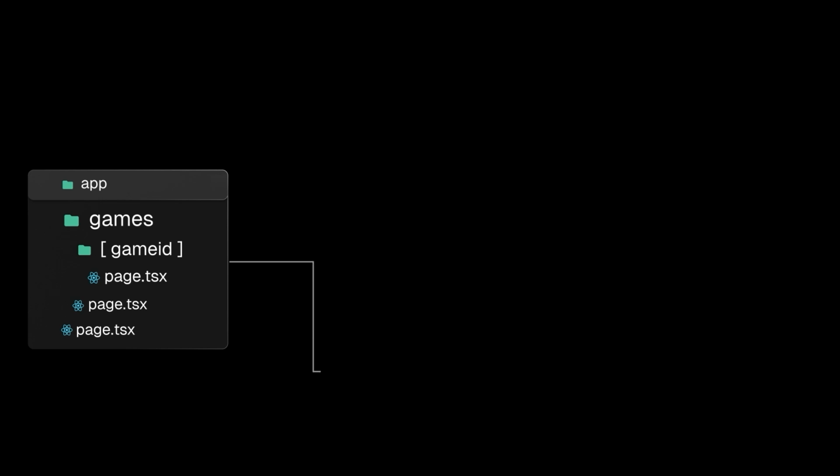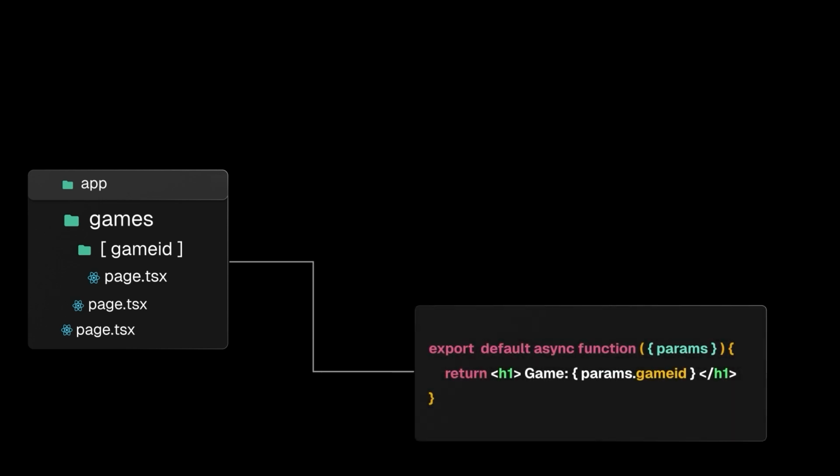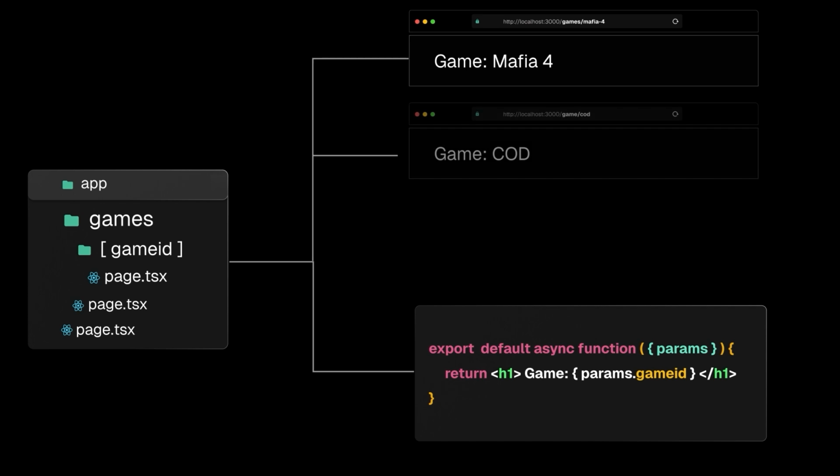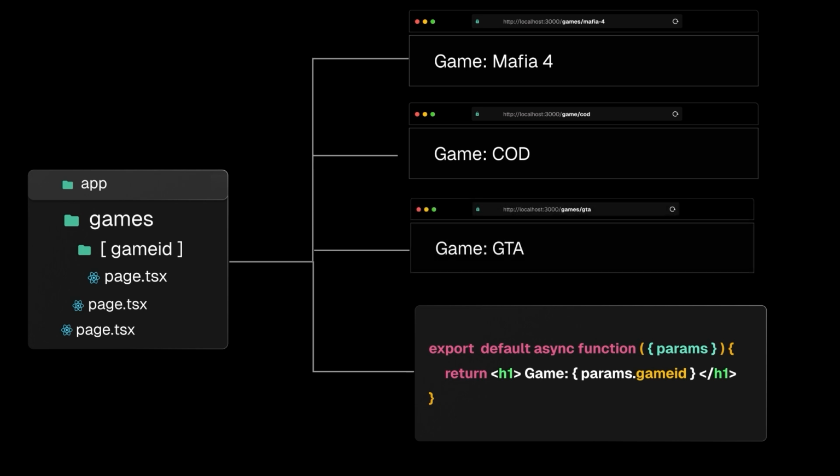And now I'm going to specify this code right here where we are just destructuring params and showing it. If I go to localhost 3000 games and then Mafia 4, it will show us game and then Mafia 4. If I go to localhost 3000 games and then Call of Duty, it's going to show us game and then Call of Duty. And if I go to localhost 3000 games and GTA, it's going to show us game and then GTA. So this is how we are going to be working with dynamic routes in Next.js.